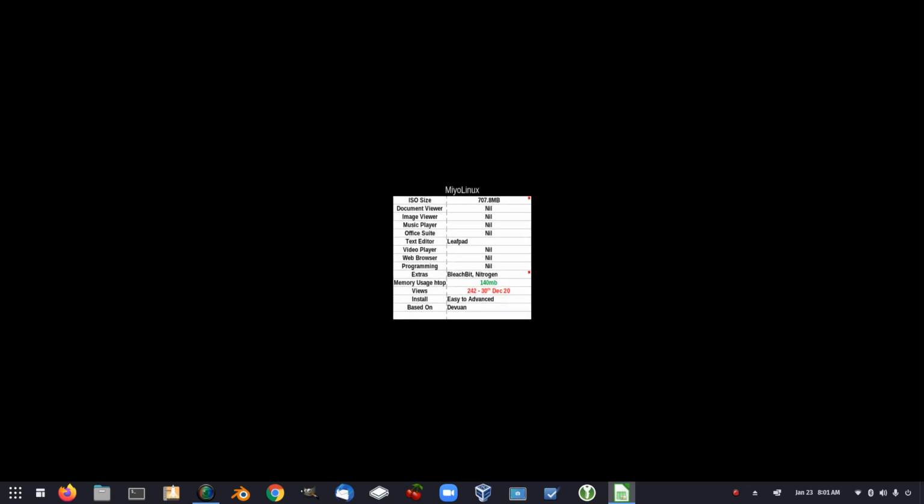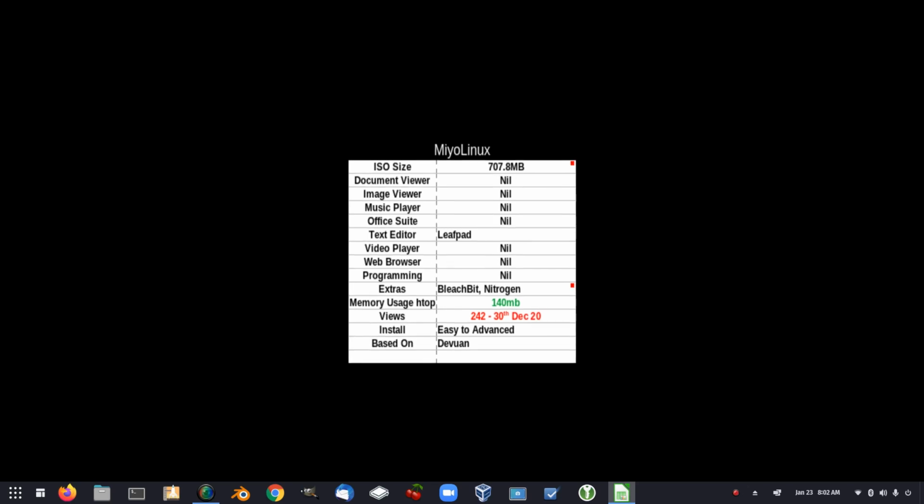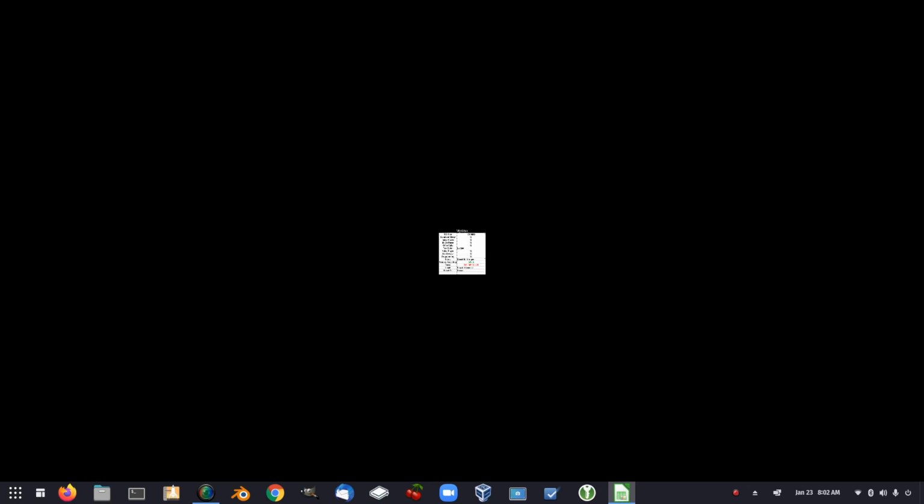EzeeLinux, 707.8 megabytes. And as stated on their website, they don't have many applications out of the box at all. It's make it your own. That's why it's called Myo. Make it your own. That's the reason why there's not too many applications out of the box, and memory usage 140 megabytes, 242 views, uploaded on the 30th of December.